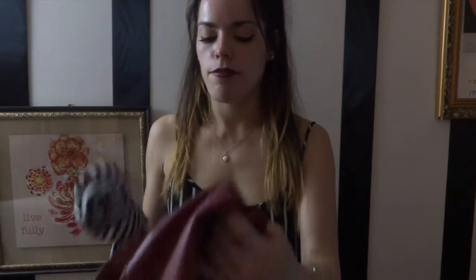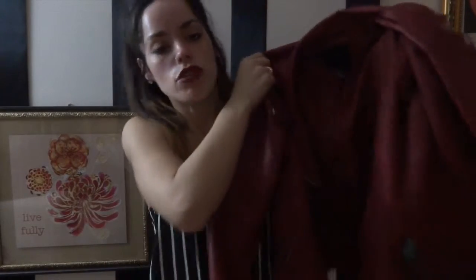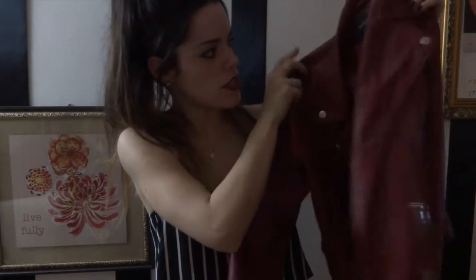And actually, I have been pairing it with my second favorite, which is this leather jacket. And this is also from Forever 21. I got this probably at the end of August, beginning of September, so I got a really good deal on it. I think I showed this in my haul video too. And yeah, clearly I'm obsessed with it because I'm showing it again.